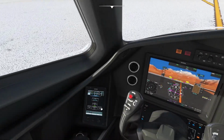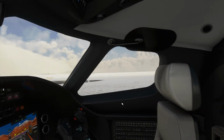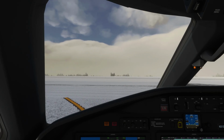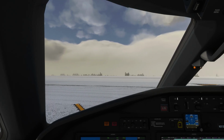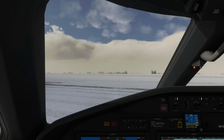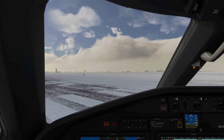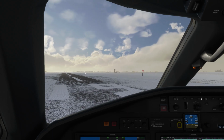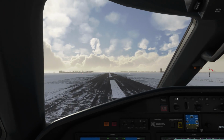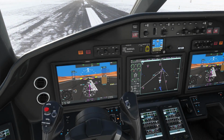Taxi lights are off, strobe lights are on, landing lights are on. We're going to start our little timer there. We are clear right and clear left. I see 19 right. Let's get ourselves in the middle of the runway. Beautiful. We are ready to go.